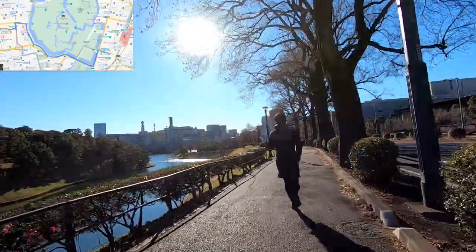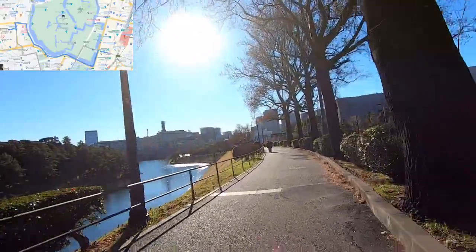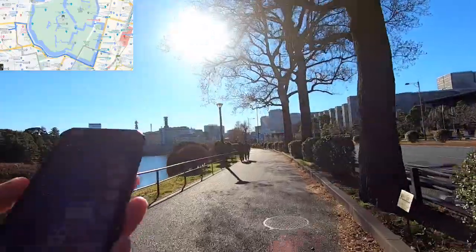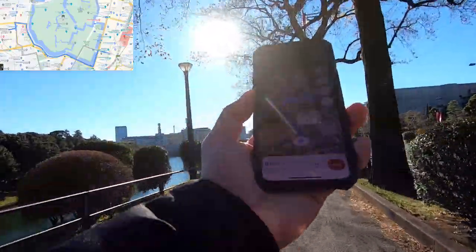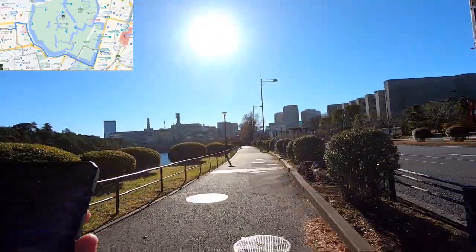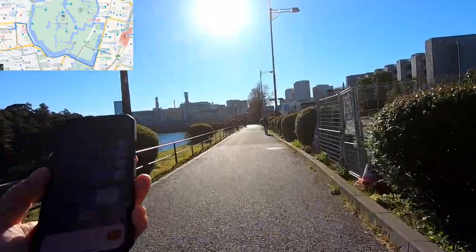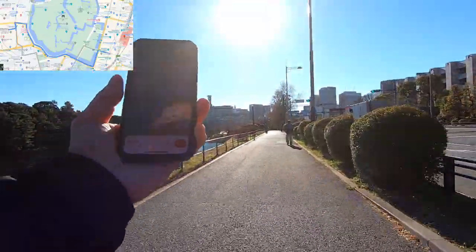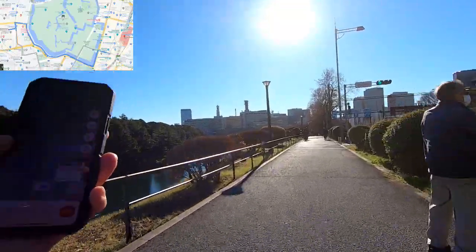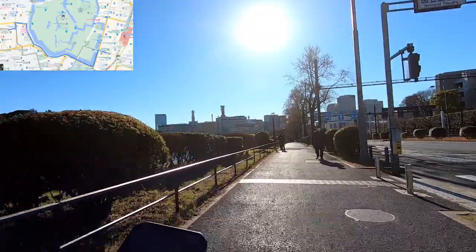So if I keep going straight, it'll take me to Tokyo Station. Nine minutes to Tokyo Station. Wow, I am so close. This path is bumpy. I'm trying to hold my phone and bike at the same time. That is a policeman coming this way. 8 minutes to Tokyo Station.